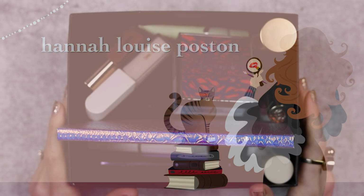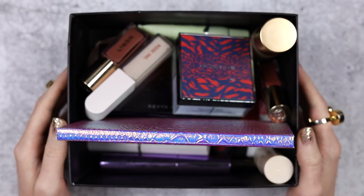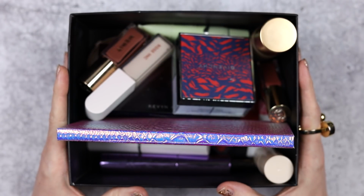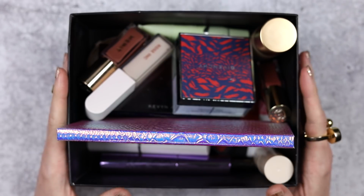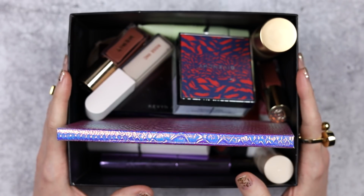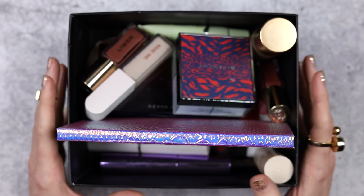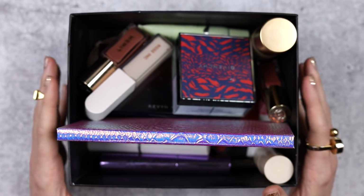Hey y'all, hi. So I wanted to do a video about the makeup that I've worn the most in 2021, like my most worn makeup of the year. And I started collecting makeup and putting it into this box. I was just picking one or two items from each category that I feel like I've worn the most or I've been wearing the most.